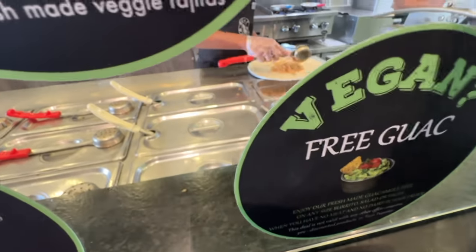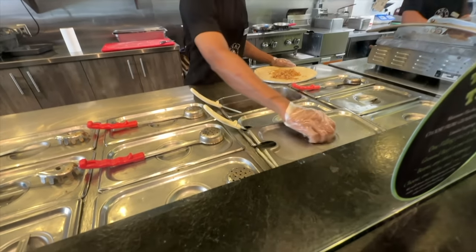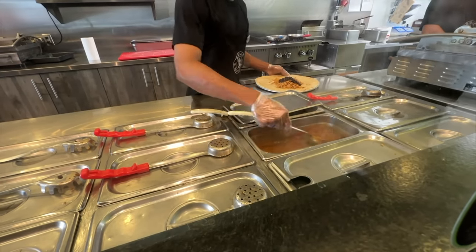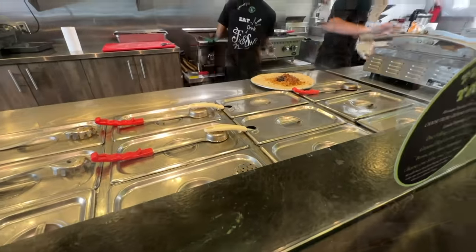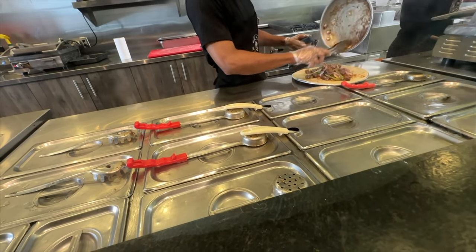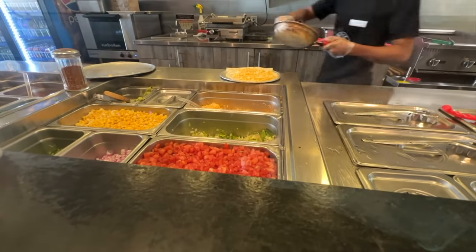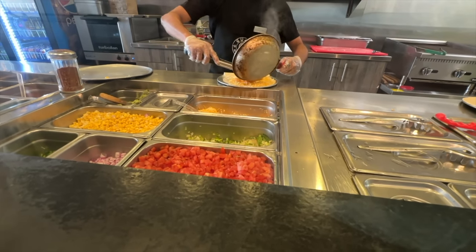Yes, please. Can I do a little bit of black and a little bit of refried, please? Thank you. Yeah. Whole wheat, please. I'm gonna have both. Looks awesome. Other toppings? I don't know what else you'd put on that. If you have any suggestions. Okay, corn and onions would be great. Thank you.